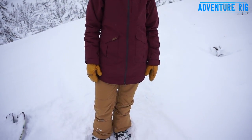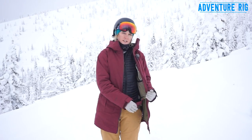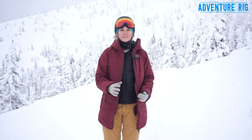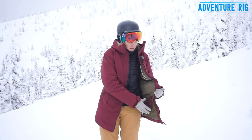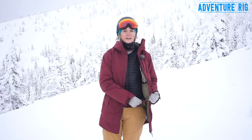I'm not a huge fan of pow skirts in general, but this one does have it, so if you need it, it's there. But this one is also removable, which I love. I feel like they kind of stopped doing that on ski jackets. I just feel like it adds a little bit of bulk, and if I'm never using it, I might as well take it off. So you do have the option to take that off if you need to.